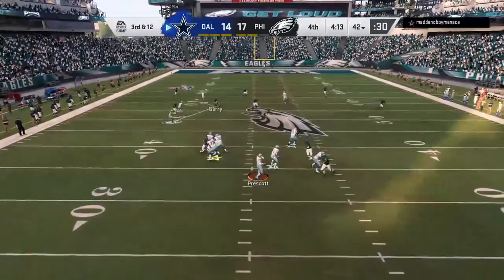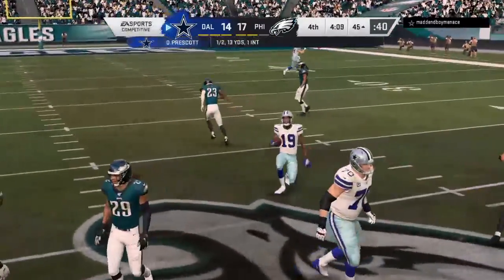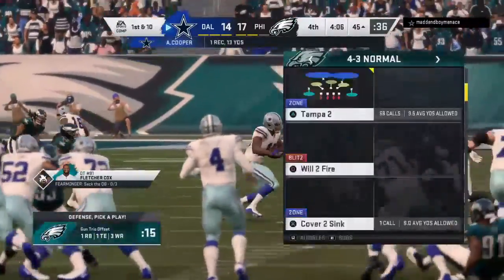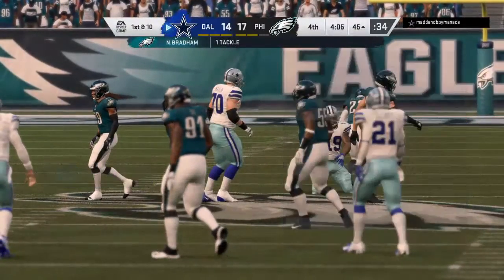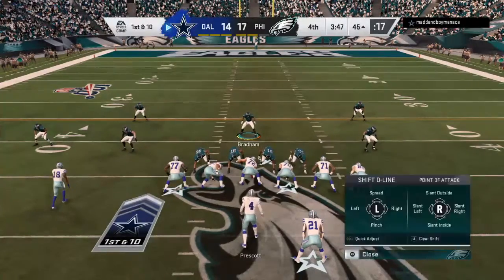Out of the gun, here's Prescott. And there is Amari Cooper, his first catch. And he has another first down as they'll get the ball down to the Eagles' 45-yard line. I think it all came together there. That's what an in-breaking route is supposed to look like. Drove it with excellent pace. Money throw right there to move the sticks.